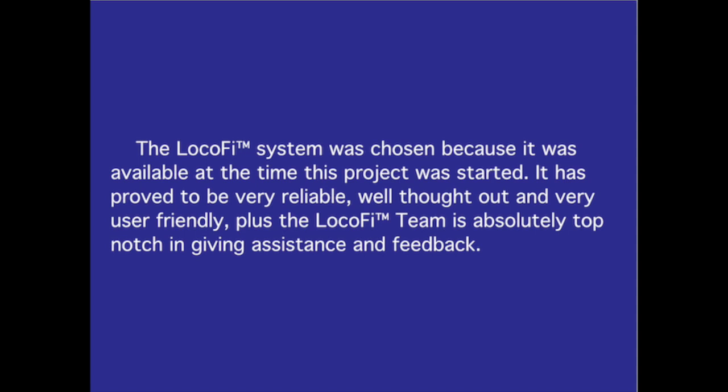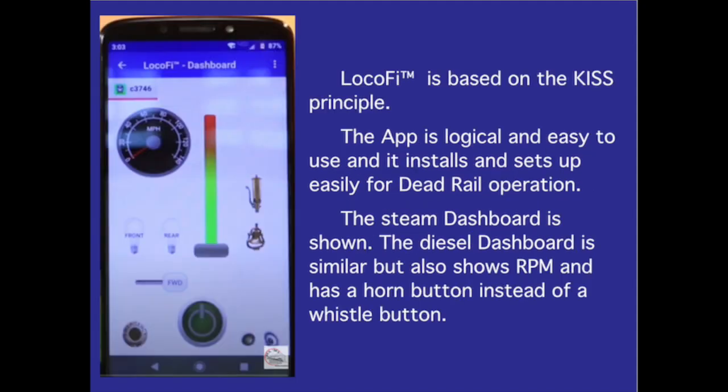It has proved to be very reliable, well thought out, very user-friendly. Plus, the LocoFi team is absolutely top-notch in giving assistance and feedback. LocoFi is based on the KISS principle. The app is logical and easy to use, and it installs and sets up easily for Deadrail operation. The steam dashboard is shown. The diesel dashboard is similar but also shows RPM and has a horn button instead of a whistle button.